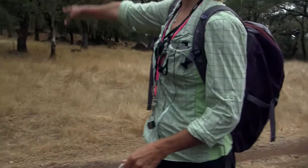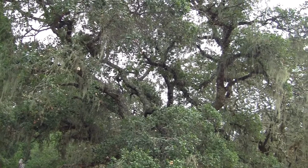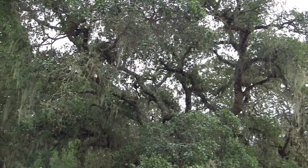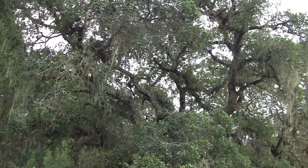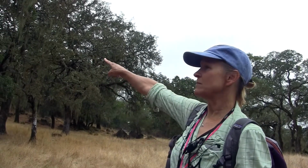Right behind you. Right, this is the coast live oak, which, unlike the other 3, is evergreen. It keeps its leaves all year long. So especially in the middle of winter, you can really tell what the coast live oaks are because they're the only ones that have leaves. Right here. This one, that one, and as we get farther in, we'll see more of them.